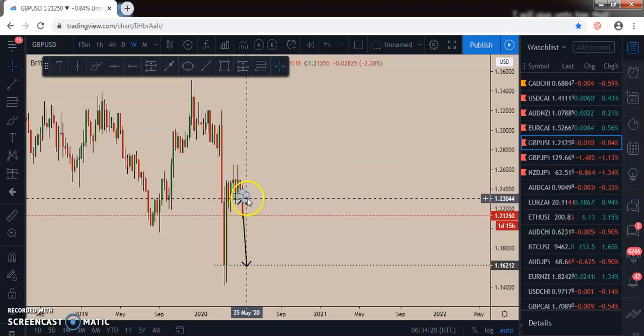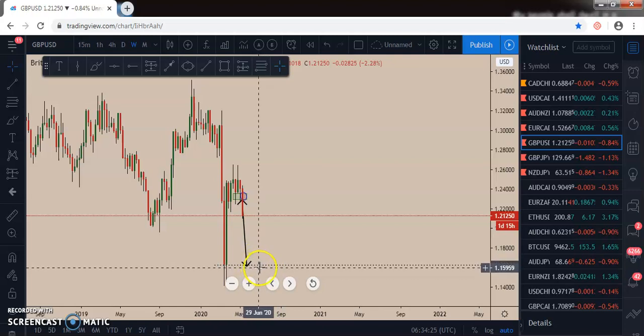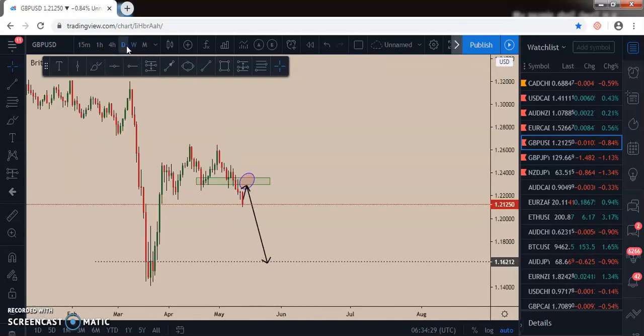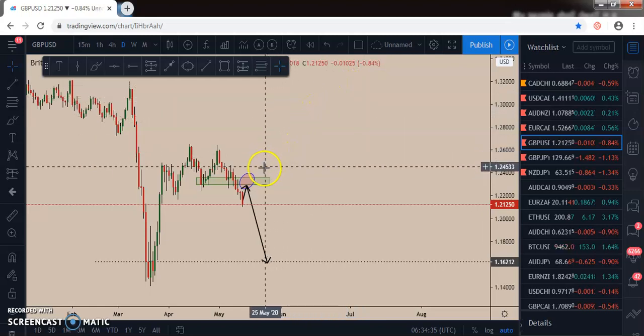Now we expect it to retest this structure and move to this downside, though this is not our take profit we are supposed to use. We'll take our profit using our rules for our strategy. So I just identified that area for those watching this, so you can have a profit target.